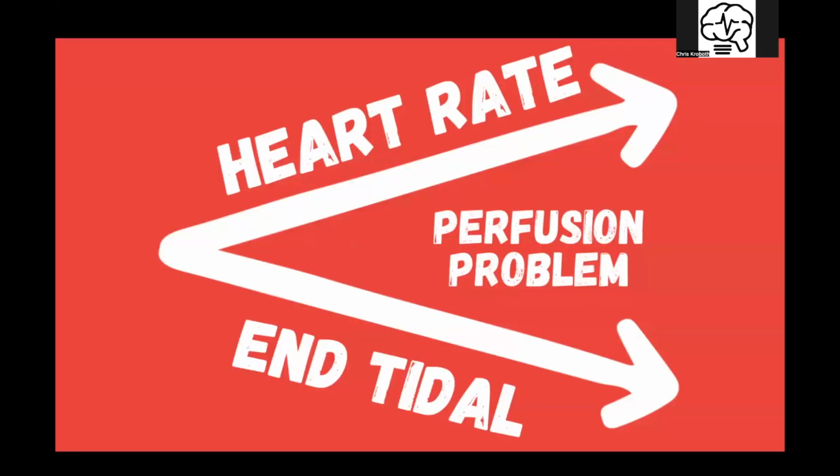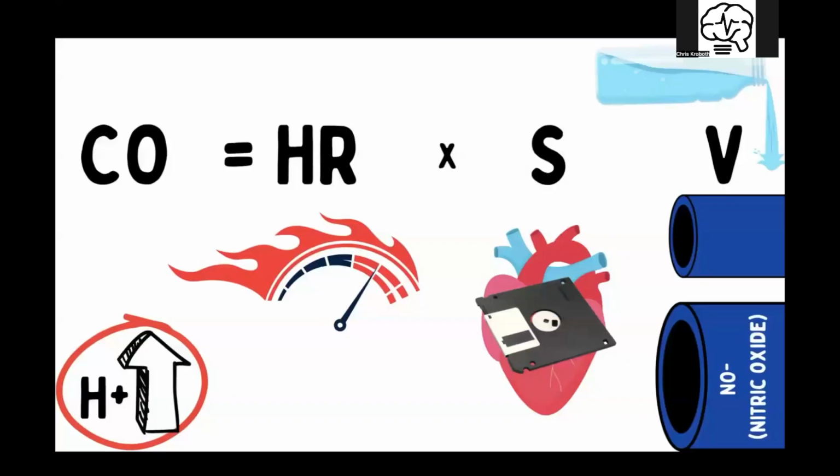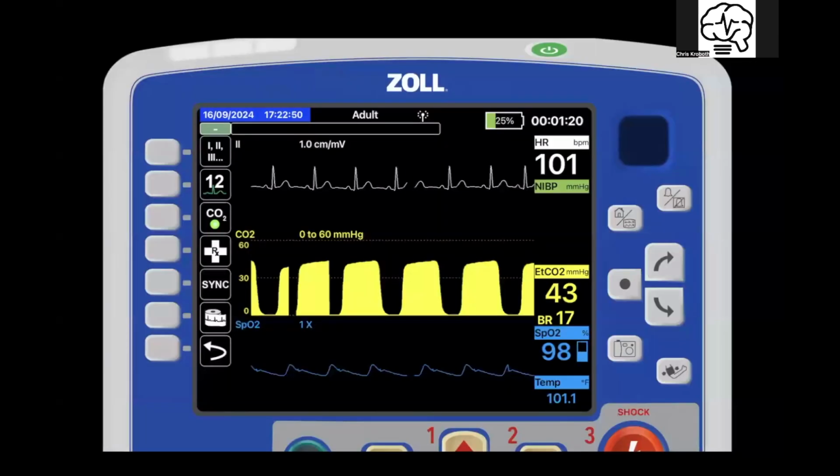So when we see the heart rate going up but the end tidal going down, we should have high suspicion of a perfusion problem. Cardiac output, heart rate times stroke volume, and septic shock. The person's acidosis is going up, blood volume is going down, container size is going up from the nitric oxide production, and their heart's getting floppy because of the acidosis. That's why the heart rates are so high in septic shock.